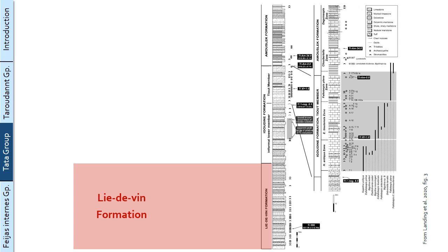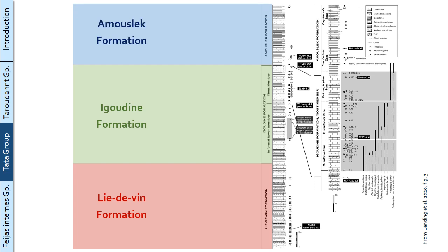Volcanic activity during the Lower Cambrian is not restricted to the Jebel Boho volcano, but is in fact fairly widespread. However, ash layers are usually sparse or difficult to recognize due to the outcrop conditions. However, the Tiout section enables a few high-precision radiometric datings which were published recently. Here you see a simplified section of the upper part of the Lie-de-Vin Formation, the Igoudine Formation, and here the lower part of the Amouslek Formation.